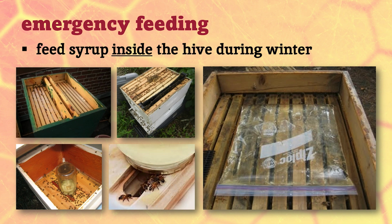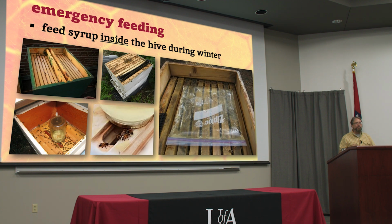You can give them a jar feeder right above the hole in your inner cover. You'll have to put another box around it. You can use these other hive top feeders, or you can put a division board feeder in there right next to the cluster, and you'll find that they move over and they'll cluster oftentimes right next to it so they can go down and feed and come back. But you don't want them to have to move very far away.